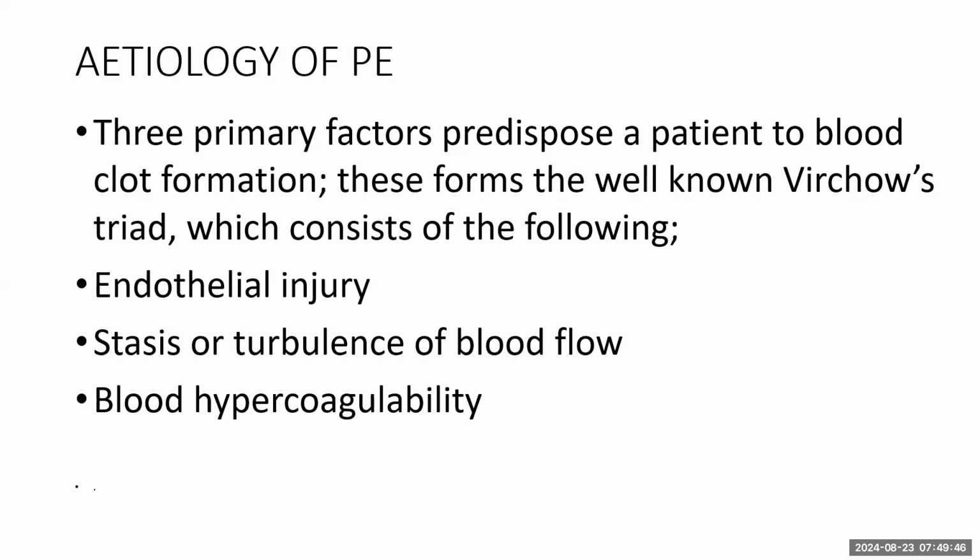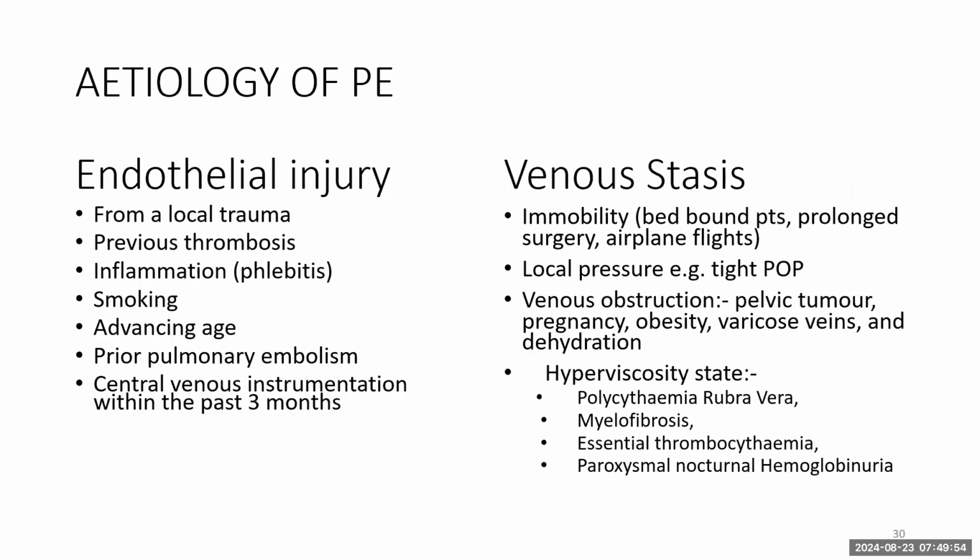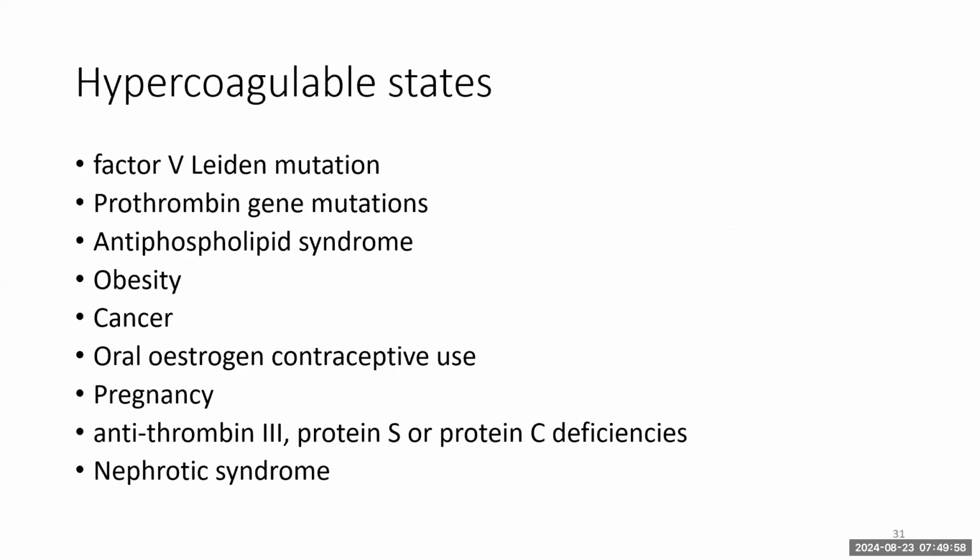So the etiology of PE: we have 3 predisposing factors, endothelial injury, stasis, and turbulence of blood flow, and blood hypercoagulability. So this is just showing endothelial injury, venous stasis, and hypercoagulable states.